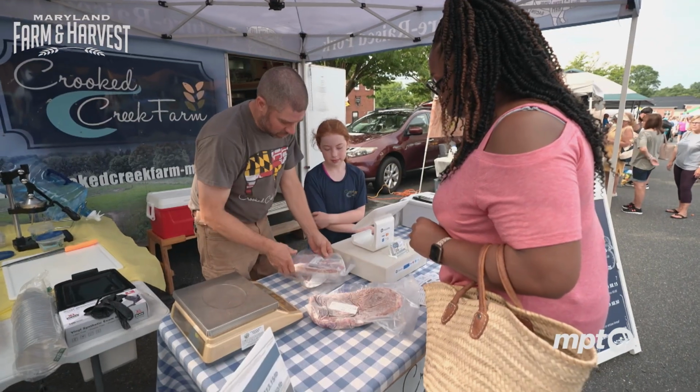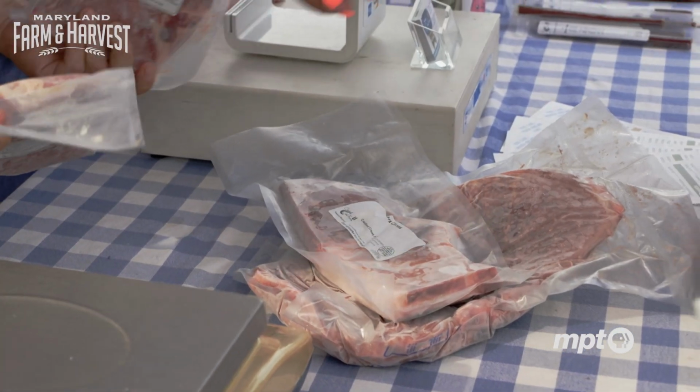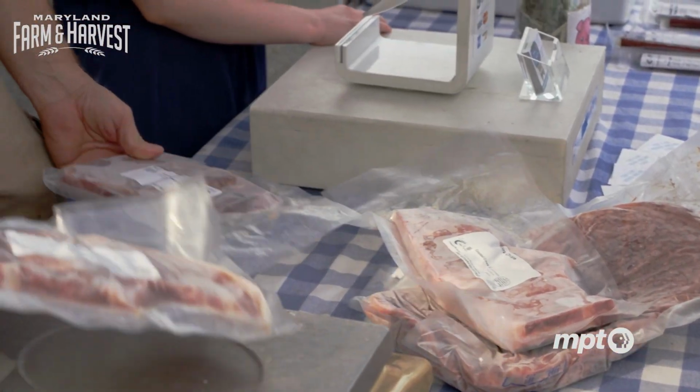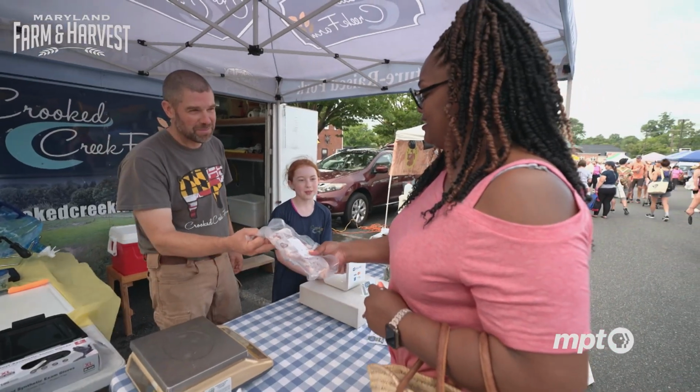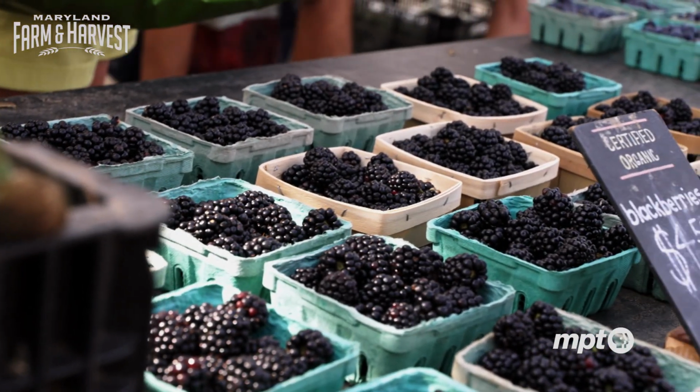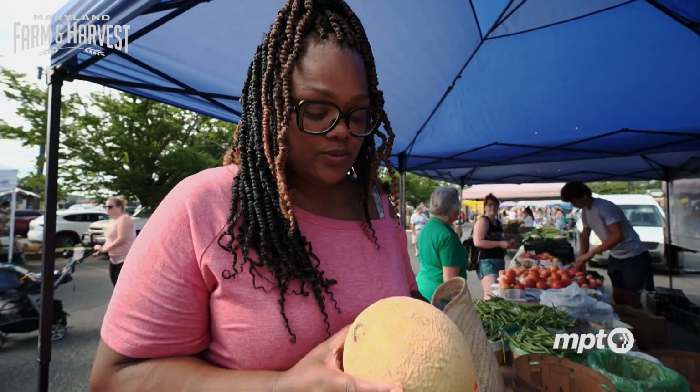Okay. And these are the chops right here. These are bone-in? Yes, they're bone-in. Okay. Oh, I like that right there. You like these right here? Yes. Okay. That's going to be perfect. There you go. Thanks so much. Oh, it smells so sweet.